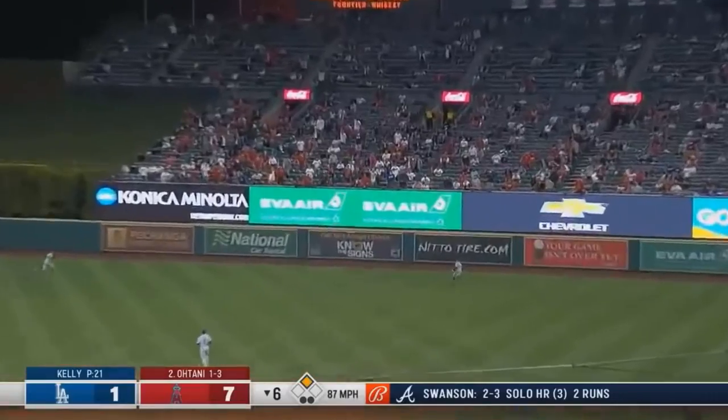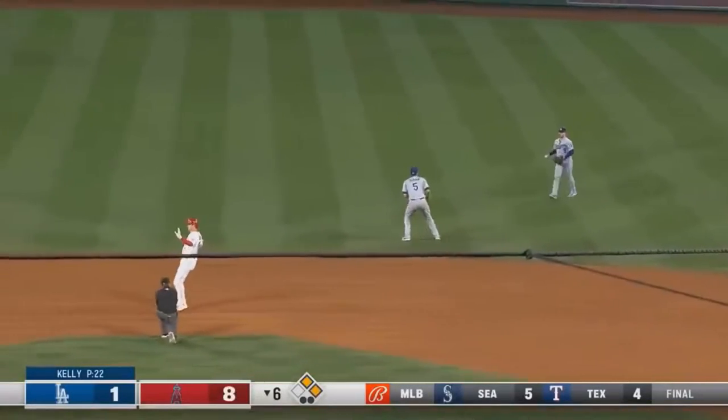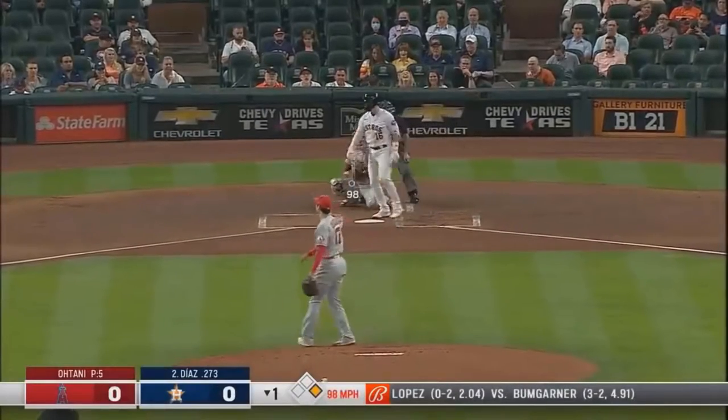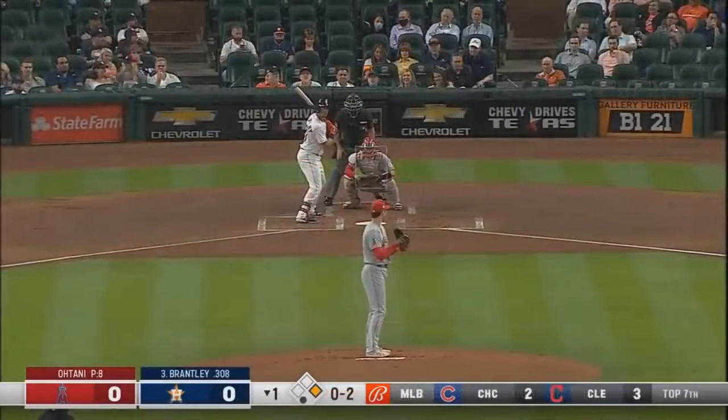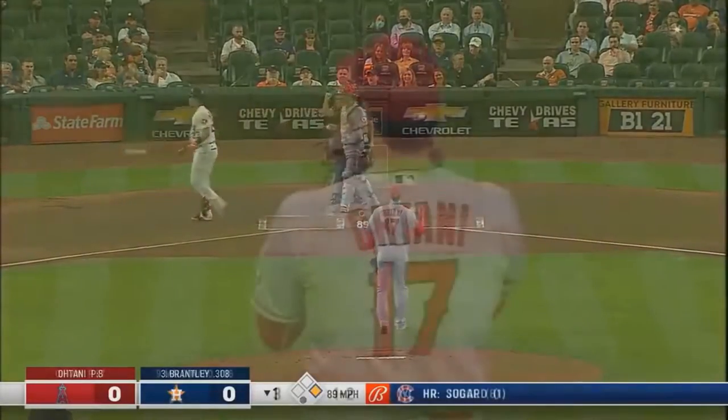Ohtani to right field. Betts gives it a look, and it's off the wall. Goodness, is he strong. Inning number one underway, scoreless. And the 2-2 pitch. Got him to chase it. Tough man to strike out. But Shohei gets him anyway.